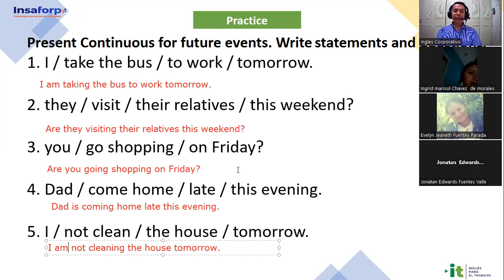Good, class. Now, notice that the expressions tomorrow, this weekend, on Friday, this evening are all expressions that refer to the future. So how will I know if it is for the future or for the present? ¿Cómo saber si la oración se refiere al presente o al futuro? Easy. When you refer to the future, we always have a time expression for the future: next week, next Saturday, tomorrow morning, this evening, tonight, etc. It is the characteristic. Very good.